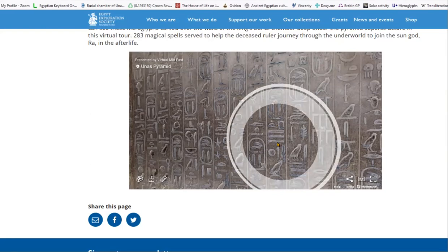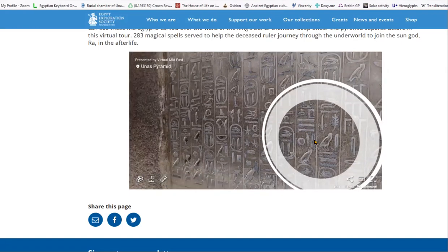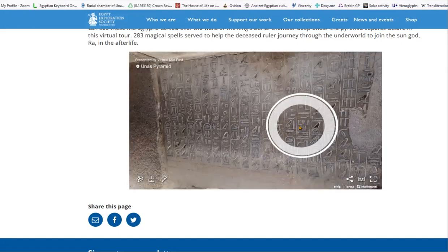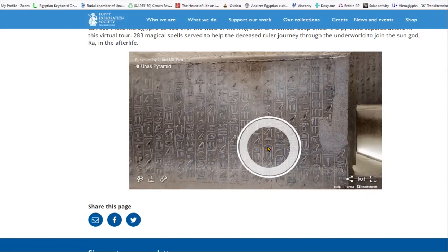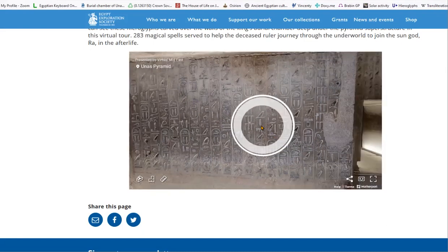And then we have the north wall, which I haven't discussed yet, but I'm going to skip over that just to focus on these last few walls here that is the tail end of the pyramid text. And so here now we have the full moon, and the full moon is represented by Babi, B-A-B-Y.